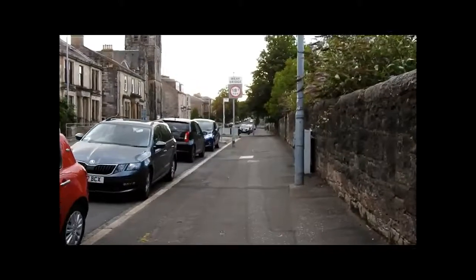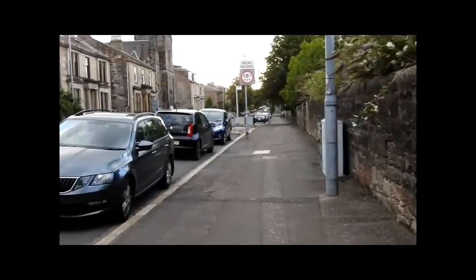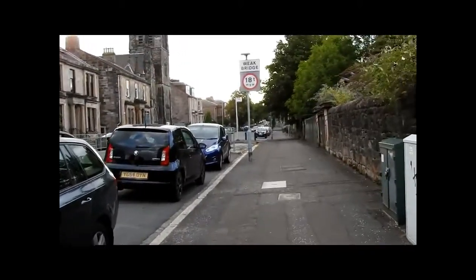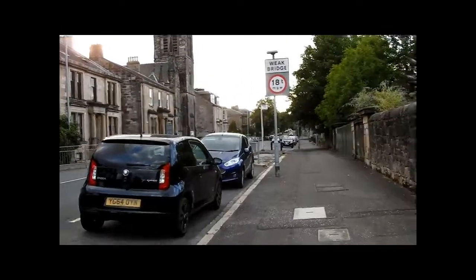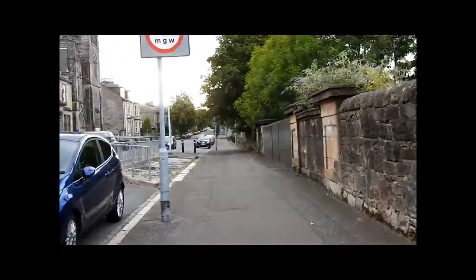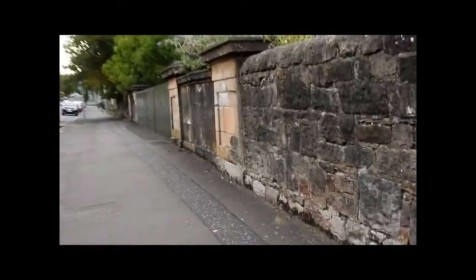shoving a camera in people's faces, right enough. I don't particularly want chased with a big rock or anything like that. But I'll walk back that way anyway, and I'll film as I'm walking to make it less discreet. Right, I'll get you in a minute.